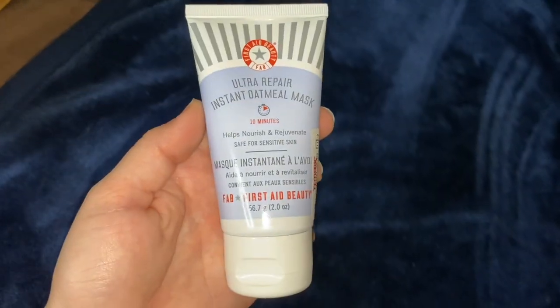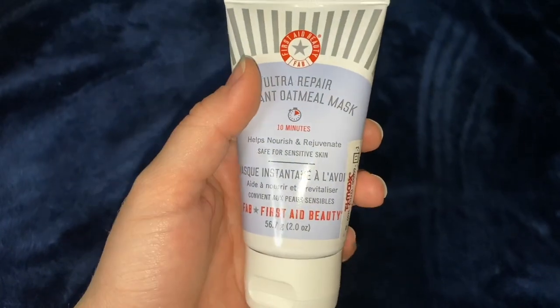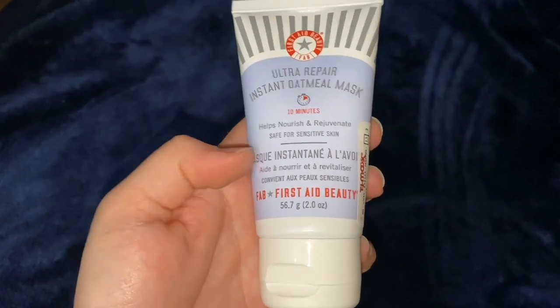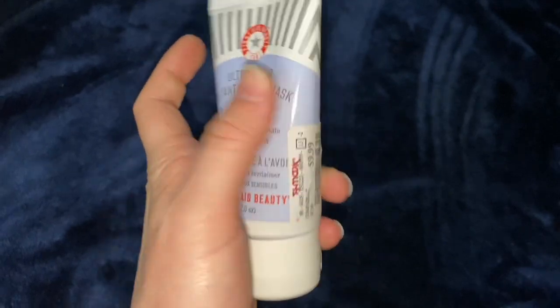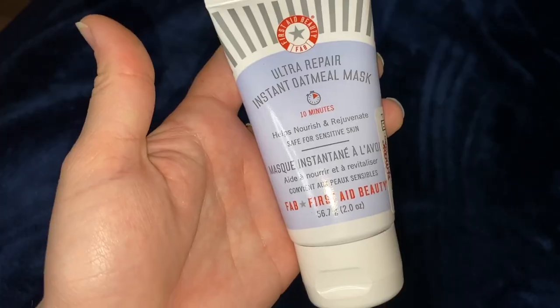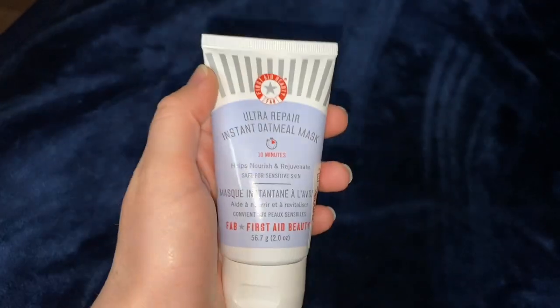This is just another little face mask that I was able to find from First Aid Beauty. This is their Instant Oatmeal Mask. I've heard really good things about this. I've never tried it before though, so I'm really excited to. This was $10, fragrance free, allergy tested. Sounds like all good things to me.